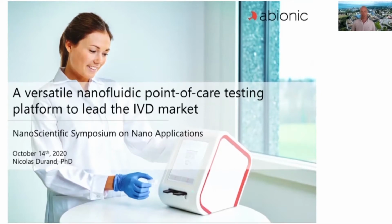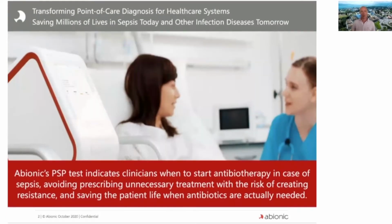Based on nanotechnology, we have developed the world's most rapid CE-marked in vitro diagnostic platform and have the possibility to offer up to 14 immunoassays simultaneously with lab precision from 1 drop of blood and provide all results in only 5 minutes on site. Our vision is first to use our nanotechnology to transform point-of-care diagnostics for healthcare systems, and second, to save millions of lives in sepsis today and in other infectious diseases tomorrow using specific new biomarkers.